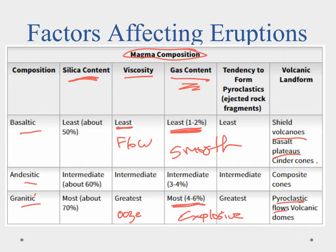Now, cinder cones can be a little bit both ways. We can kind of see them there. We also see them down here. But as long as we have a low viscosity and low gas rate, we have a smoother eruption. When we increase that viscosity, that resistance for the magma to flow, and we up the gas content, that's when we get our explosive volcanoes.